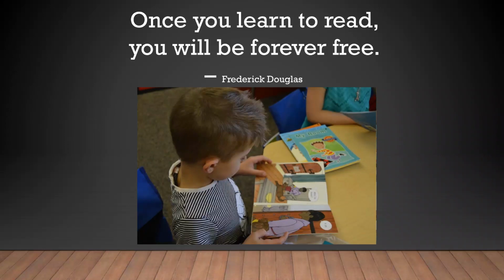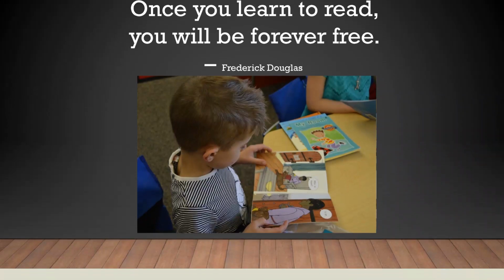Once you learn to read, you'll be forever free, said Frederick Douglass, and that's the truth, and that's the gift that we want to give our students.